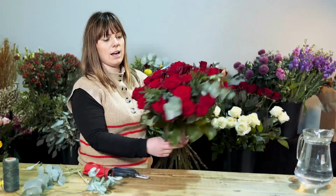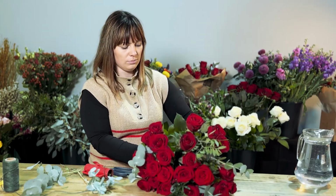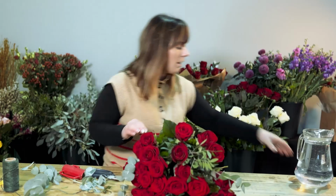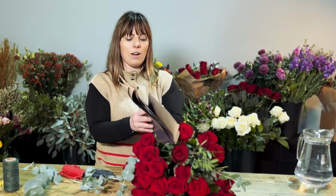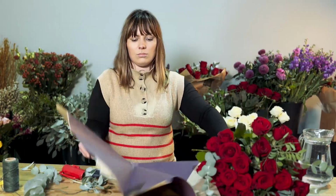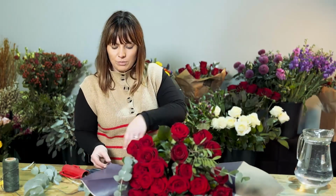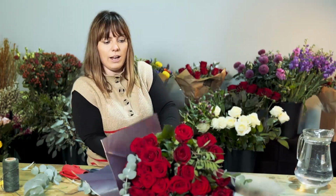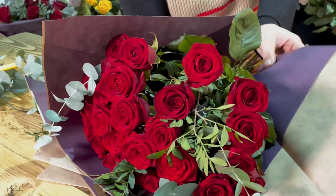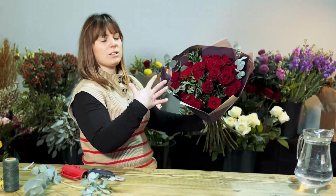So tie it round nice and tight so the bouquet isn't going anywhere. So it's nice and easy for you to slot straight in your vase at home. Tie that. So now this is our craft paper. So all environmentally friendly. So the craft paper gift wraps your bouquet, makes it look more luxurious, just finishes off the product. But also, as you can see, it just protects your flowers.